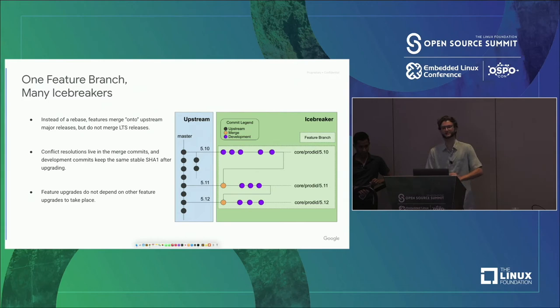And so if we look at one feature branch, we can actually see how the upgrade happens. Normally, a prod kernel rebase would be we take all the patches and reapply them on the new base. We could do that for individual feature branches, but it's a lot more sustainable to just do a merge. We could create our new 5.11-based feature branch and merge the 5.10 base on top of that to bring in the changes from the old base. That means we get to keep our known good SHA-1s in the previous version of the kernel, and we just have to validate this new merge, and any conflicts are resolved in that merge commit.